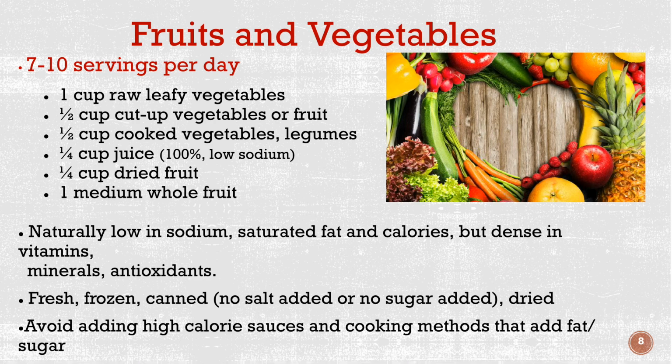Now the reason we emphasize fruits and vegetables so much and have so many servings is that these foods are naturally low in those nutrients we're trying to limit. They're low in sodium and saturated fat and calories, but they are very nutrient dense, meaning they have a lot of vitamins and minerals and antioxidants and other important things that our body needs. Fruits and vegetables are specifically high in potassium and magnesium, which are both minerals that can help lower your blood pressure.